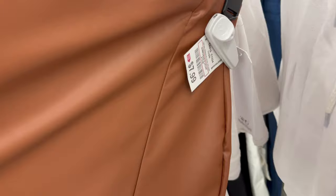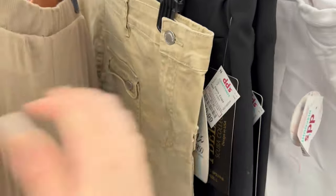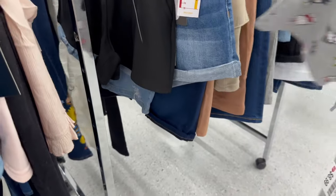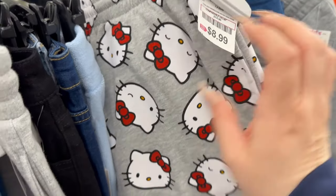These skorts are so cute. And look at this dress right here. It's a skirt, almost like that leather type. But these skorts are so adorable. It's gonna slim you down in the front. I like these. Cute little tennis dresses. You got a lot of shorts. Those are really cute. And then I see two other ones right here that are so cute.